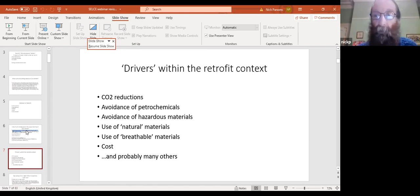There are some people that say to me, you shouldn't be talking about eco refurbishment and mention plastic insulation in the same breath. Well, sometimes you have to be pragmatic. Sometimes there are situations where you will use them, and I'll come to those in a bit. Avoidance of hazardous materials. I'm going to frighten you in a bit. Use of natural materials, use of breathable materials.